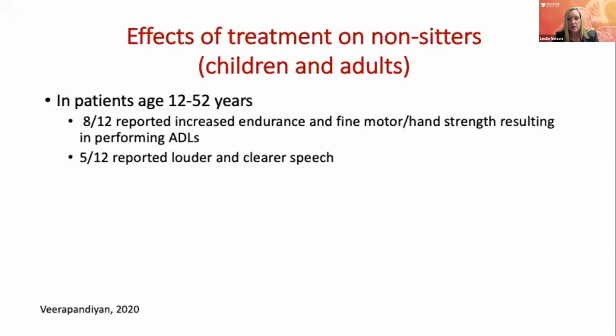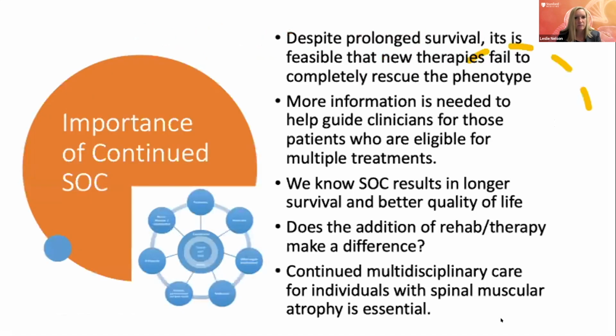reported having increased endurance, increased fine motor and hand strength that lent to improved independence and ability to perform ADLs. And then 5 out of 12 reported louder and clearer speech. And so I think that will lend to, as we discussed in our breakout sessions, some of our outcomes and things that may need to be addressed and looked upon in our changing phenotypes. And now I'm going to pass it back over to finish up for the last couple of slides.